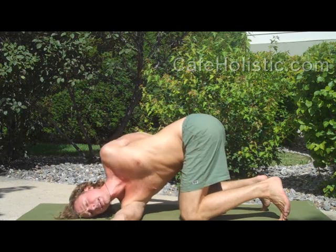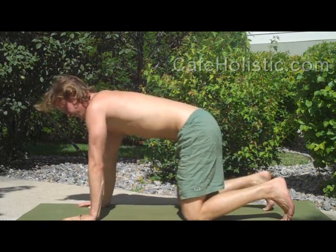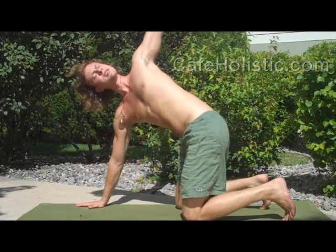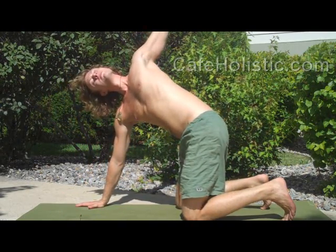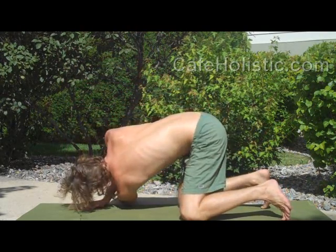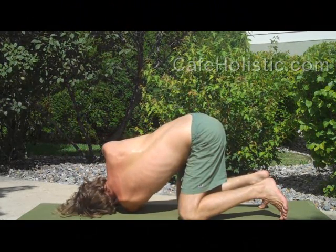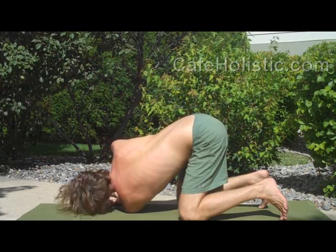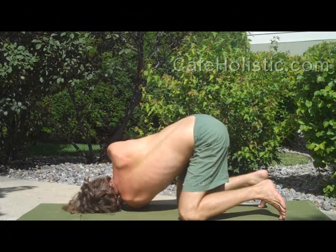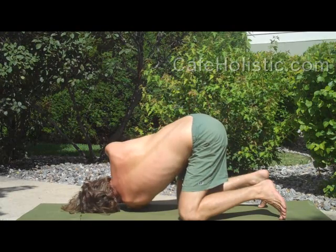And then you can release the bind if you have it. We'll do the other side. You can take the twist, the left palm can reach to the sky. Open up, fill up. On your exhale, thread the needle through. You really want to reach through that arm that went through, that left arm in this case. Reach through those fingers. Feel how your back, that left shoulder and back open up.